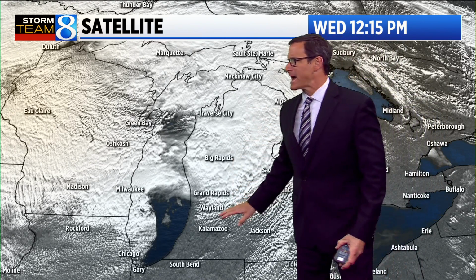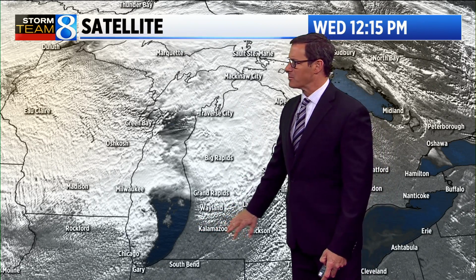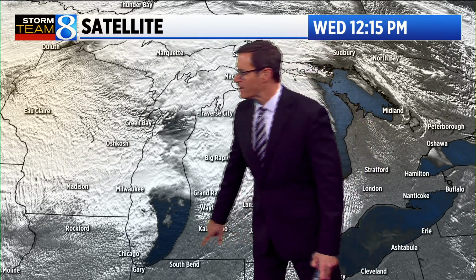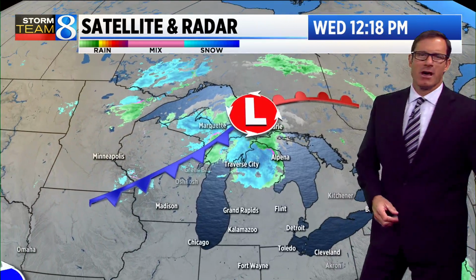The cloud line is right just south of Grand Rapids. Now if you're on South Haven over towards Kalamazoo and Jackson and Battle Creek, you're enjoying a fair amount of sunshine, but even an area of clouds over central Lake Michigan, that's going to pivot eastward, so you're going to lose at least some of that sunshine this afternoon off to the south.